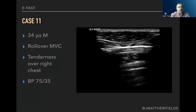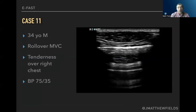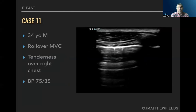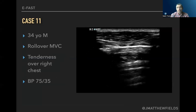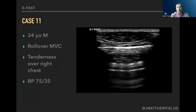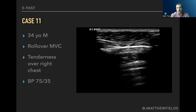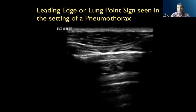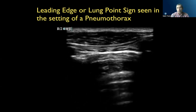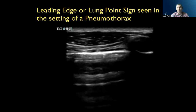All right, and for this final case, we have a 34-year-old male who is in a rollover MVC and has tenderness over the right chest. The blood pressure is 75/35. And you do this EFAST exam, and here's what you see in the right lung. We see the pleural line, and it looks like there's sliding at times, but then it looks like there's not sliding. And so this is something you may come across. This is called the lung point or the leading edge sign. And what we're seeing here is that leading edge of the pneumothorax. And so here we see the normal lung come into view and then it goes away as the patient breathes.